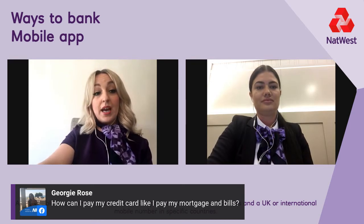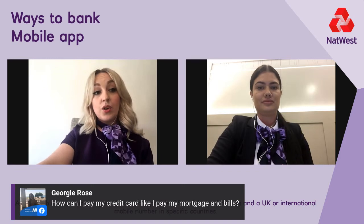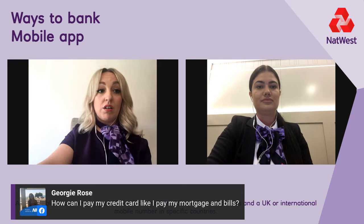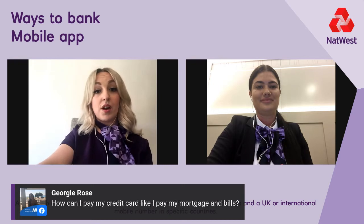You can also pay your credit card through our NatWest app. You just log into the app as you would usually, click on the credit card itself, and then there will be a tab that says pay my credit card. From there, you just select the amount you wish to pay, and then that goes through and is on your statement for record.